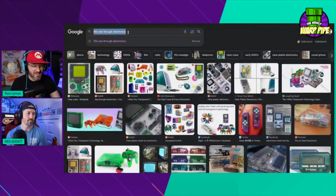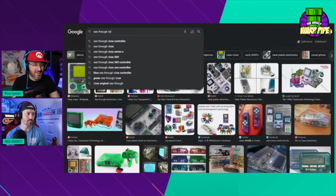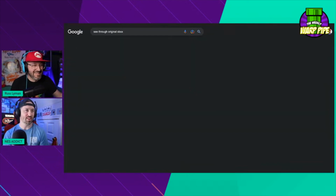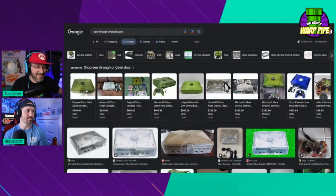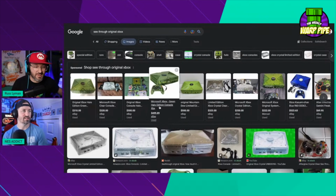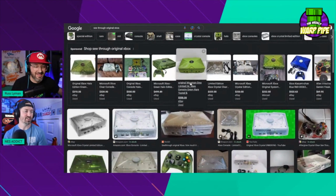All right, see-through Xbox. Now this gets confusing because it's original Xbox. If I put Xbox One, that's a newer console. I hate Xbox for the way they name their stuff. It's so dumb. Yeah, right here. The Halo Edition one was see-through green. There you go. And I was gonna say there was a Mountain Dew one. That one was not see-through. You could see the heat shield. How exciting!